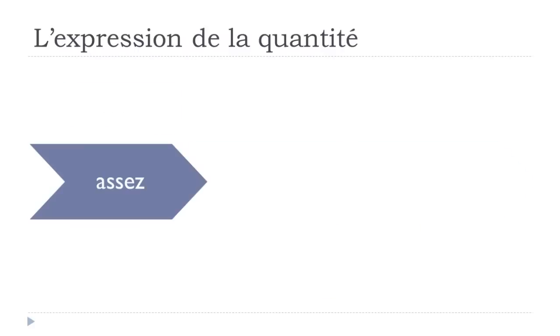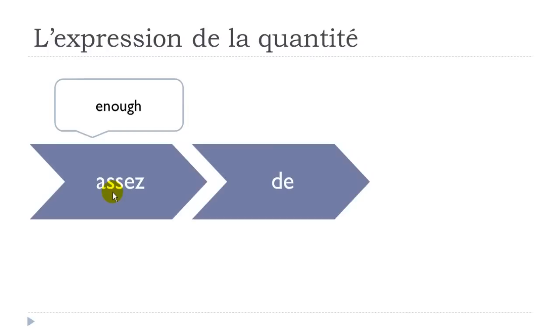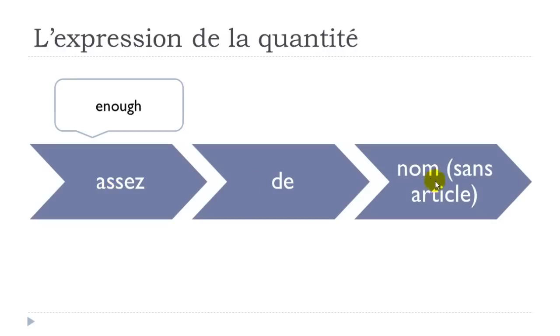All right? And then assez. Assez means enough. Okay? Remember, two vowels here, A and then E, and then double S, so it's really strong, the S. Assez. Okay? So, same construction, de and the noun without the article. Okay, so enough, assez de, and the noun without the article.